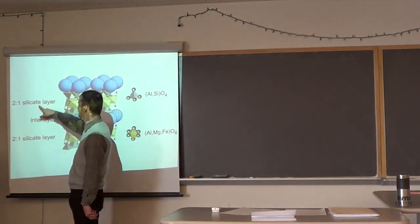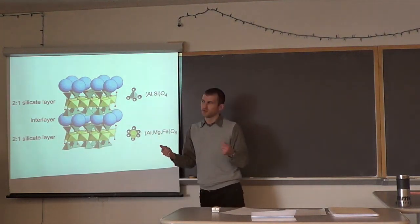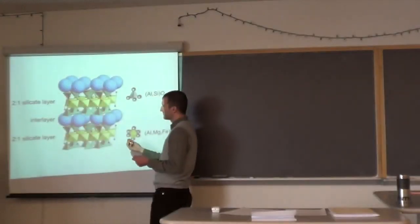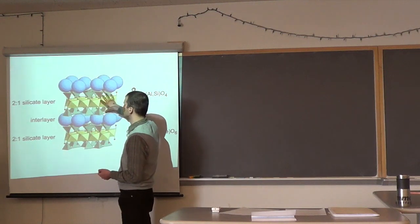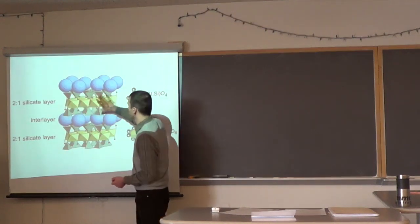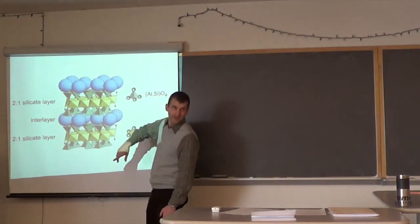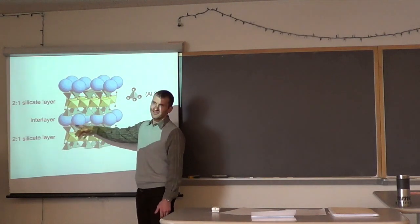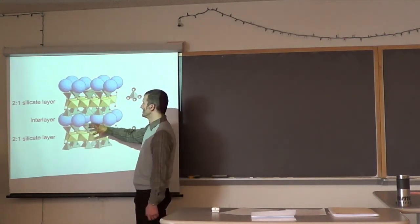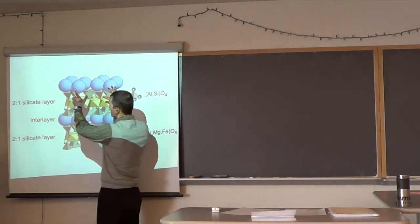So you have a 2-to-1 silica layer. You're looking at basically clay. So if you were to go to a river or a lake or anywhere really, and you were to feel the clay in your hands, this is what you're feeling. You have these different layers of molecules. And does anybody know? So this is one piece of clay, and this is another piece of clay. And what are these supposed to be? Anybody know? What's the blue stuff? Water? It's water, right.